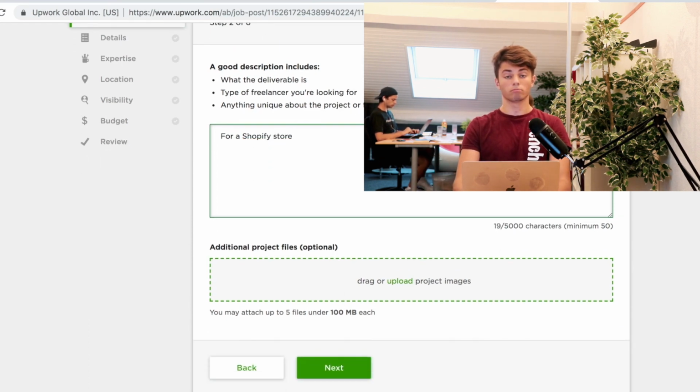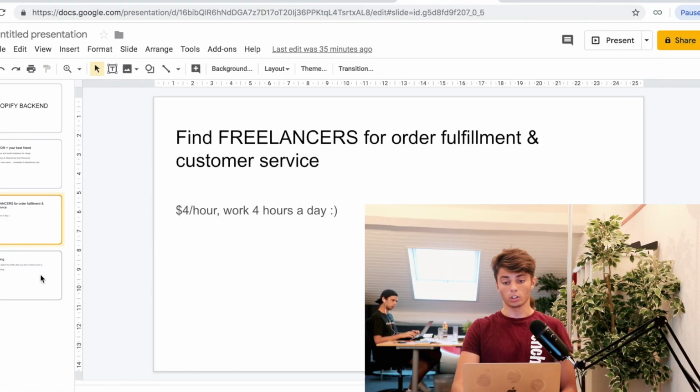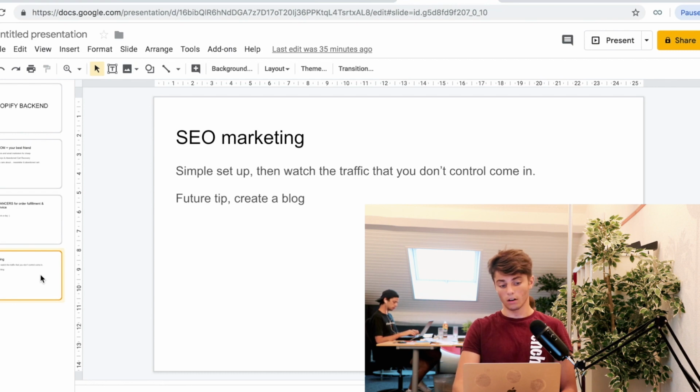And then you're going to get literally dozens of applications from people who are willing to work for really cheap prices. And then you could use these guys as freelancers in the future if you develop good relationships with them. So don't forget about Upwork.com.